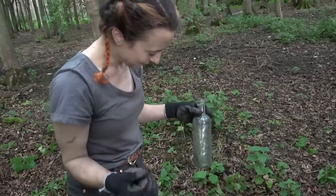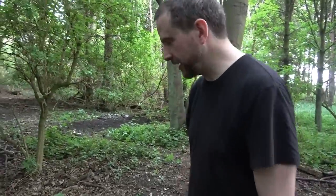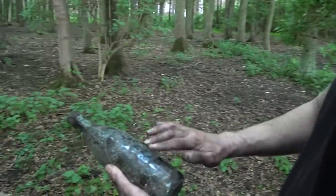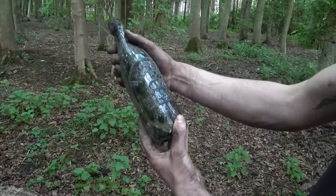So yeah, those are my three favourites. Congratulations. Beautiful finds. What about you, Willie? Okay. I've got this, which is a bottle I've never seen before, which I'm pleased with. And it's quite iridescent as well. I'm not sure if that'll come off when I clean it. And I think that looks like the Taj Mahal on there.